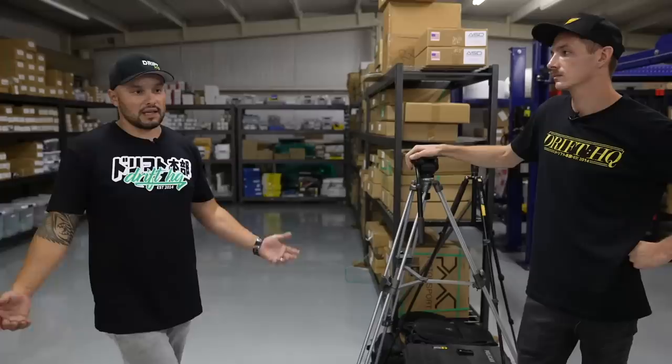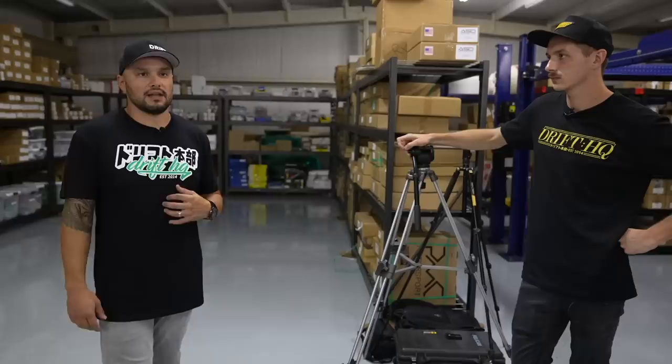Giving back to the community is always going to be our main focus, and doing everything that we can to grow the sport. Do you like cars like this? Cars like this are cool.